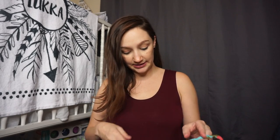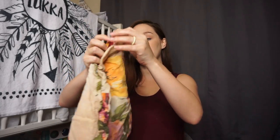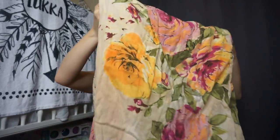I'm bringing this hospital gown. I labored in this with Reagan. I bought it on Etsy almost 5 years ago when I was pregnant with Reagan. So it's a really beautiful muslin floral robe. It is floor length. If you're going to be hooked up to monitors and things, it's probably not going to be the best thing for labor, but maybe after delivery or for pictures or something after.